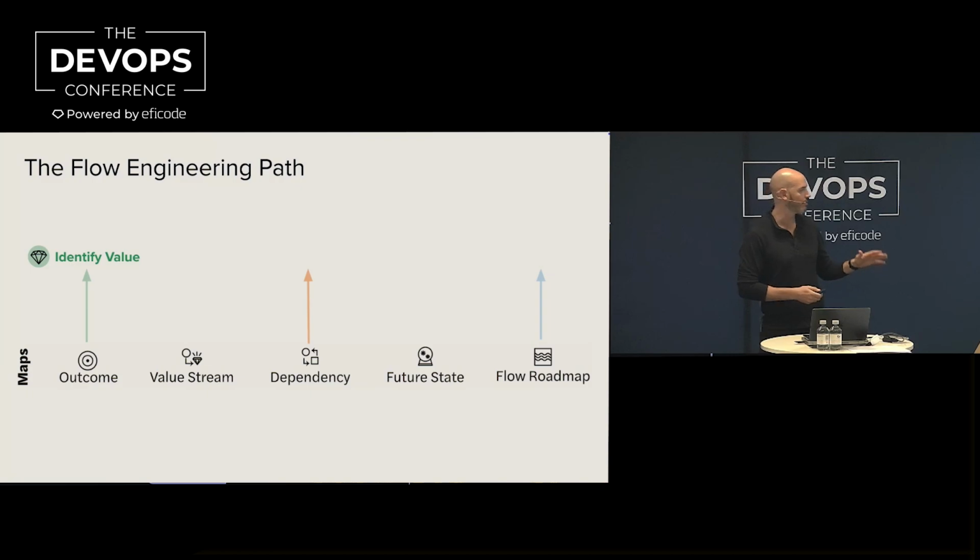So we get it out of the way first. We invest in initial clarity to kind of set off in the right direction and align everyone to a common goal. That's very important. It's also something that we can bring to leadership and get their buy-in and support on. Then we want to look at the value stream as a way of building clarity on our current state.